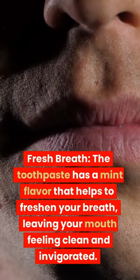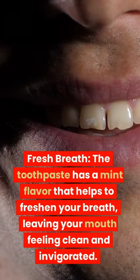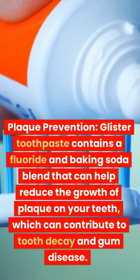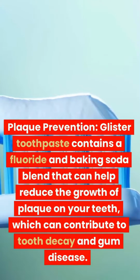2. Fresh breath. The toothpaste has a mint flavor that helps to freshen your breath, leaving your mouth feeling clean and invigorated. 3. Plaque prevention. Glister toothpaste contains a fluoride and baking soda blend that can help reduce the growth of plaque on your teeth, which can contribute to tooth decay and gum disease.